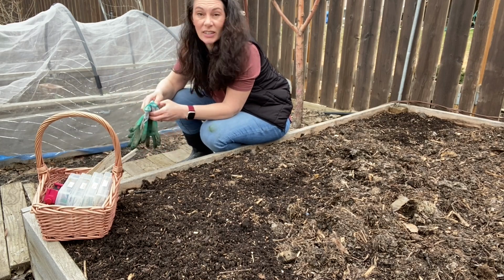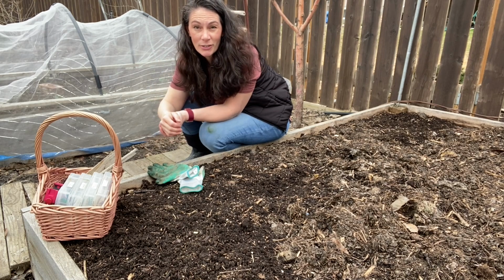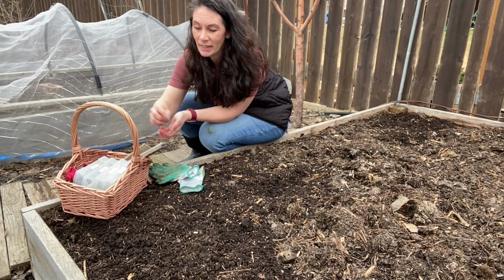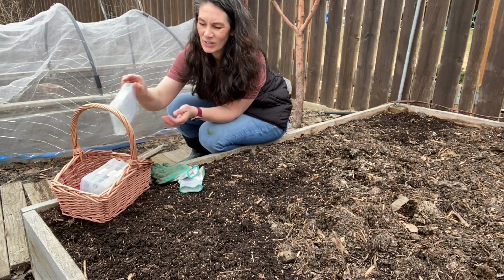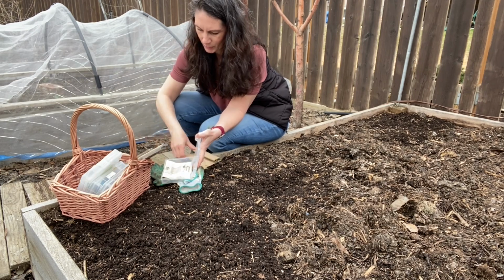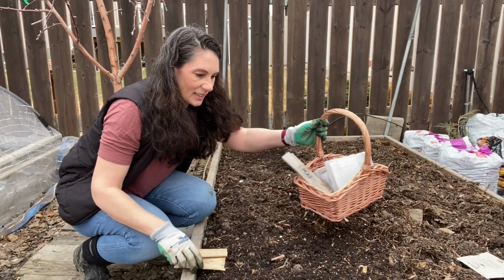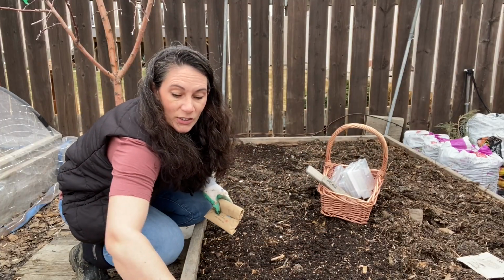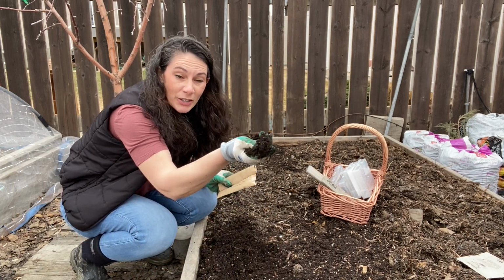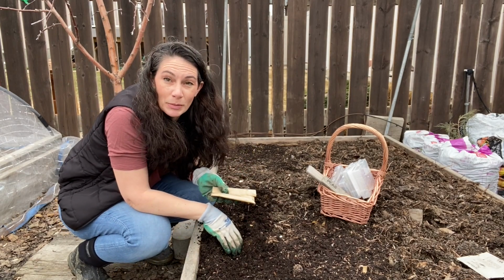Having even just a short raised bed like this one that's only about 30 centimeters or so off the ground sure makes it a lot more comfortable when I'm out here working and weeding and planting. But that's not the reason I put in raised beds. The reason I put in raised beds is because I can be working in this rich, fluffy, usable soil much sooner than I used to be able to.